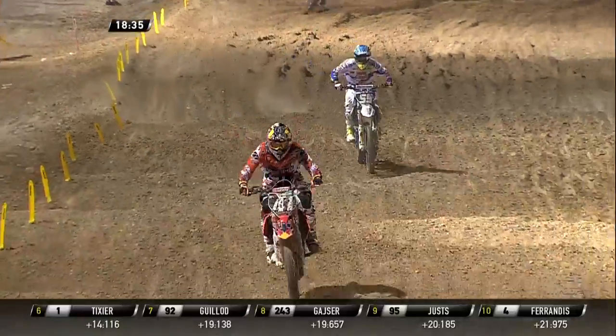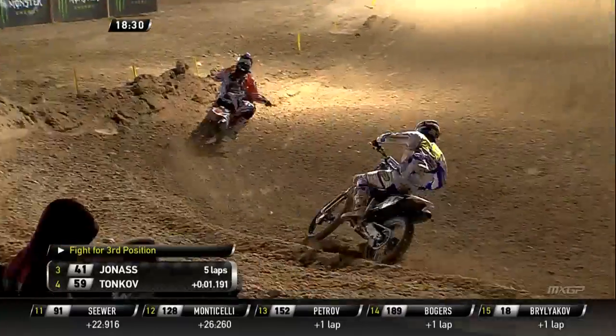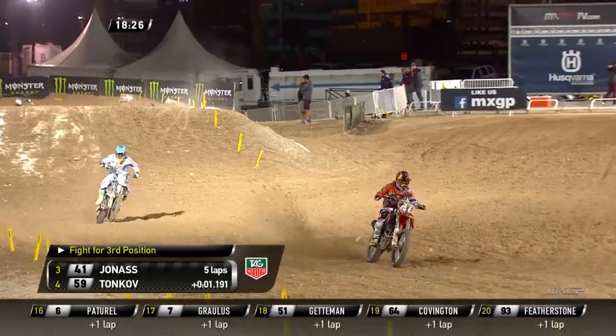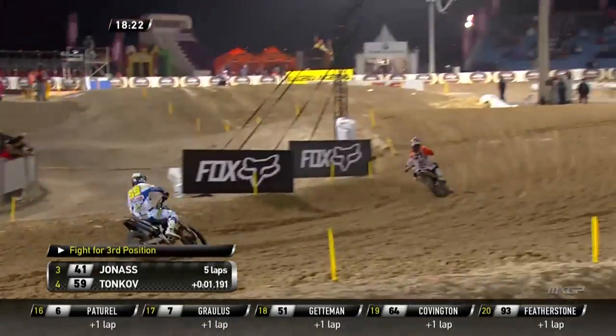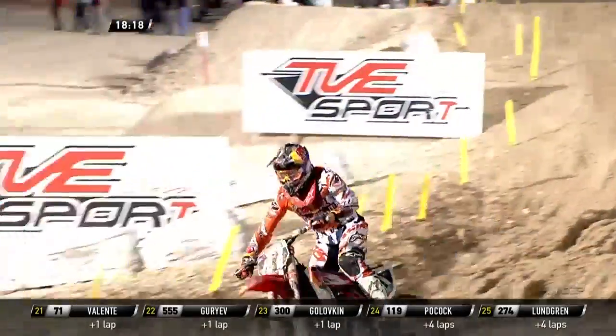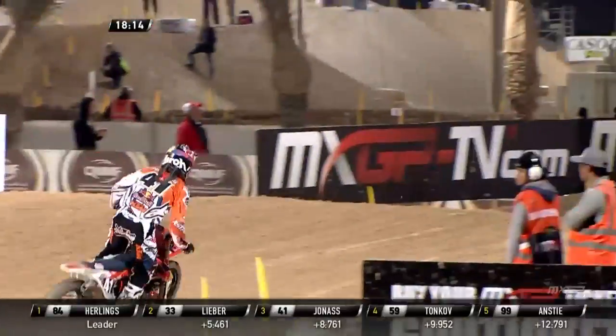But there's 59, Alexander Tonkov in the background on that white Wilvo Star Husqvarna. A much better start for him in this second race because moto number 1, he started 12th, got up as high as 8th before dropping back to 10th about the halfway point. But Jonas having a solid ride.